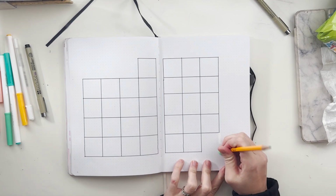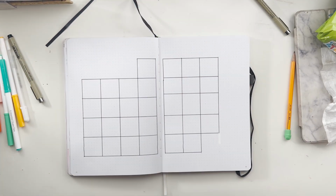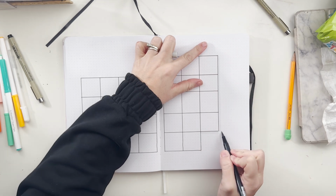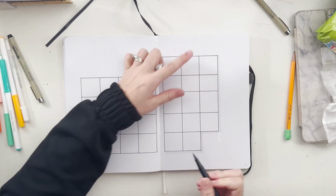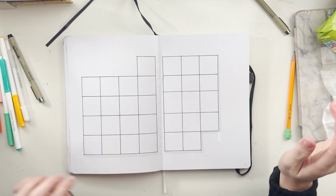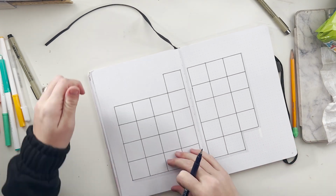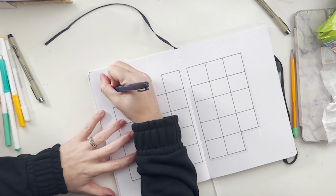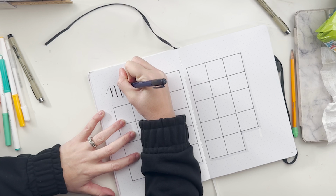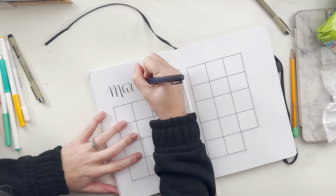All right, so my boxes are 7x7, I believe. Yeah, 7x7. I need a big monthly calendar. I put a lot of stuff in here. My boys have a lot of sports, and my photography business is starting to come back live now that the weather hopefully will be getting a little better, even though we're in the middle of an ice storm right now.